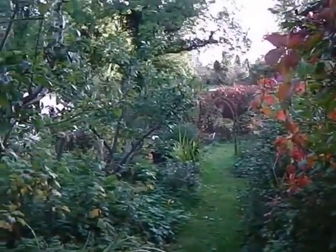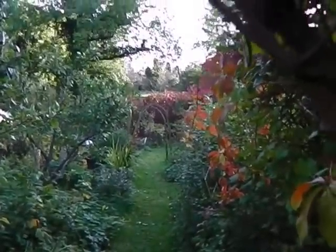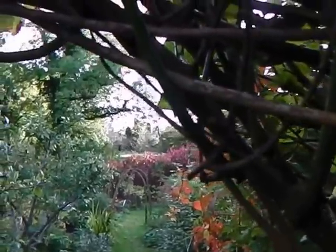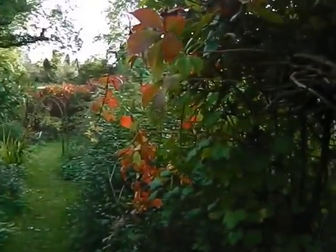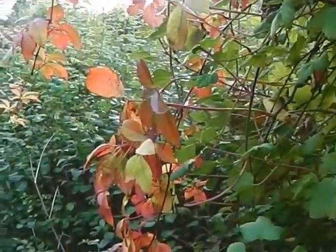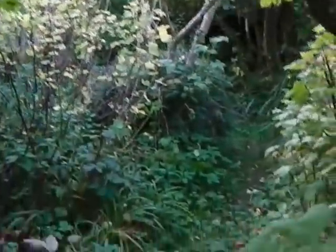So we'll take a walk round just to the front of the cottage. You see the colours on the trees. This is Virginia creeper as part of this little archway here. You can hear the leaves rattling about as I walk here.